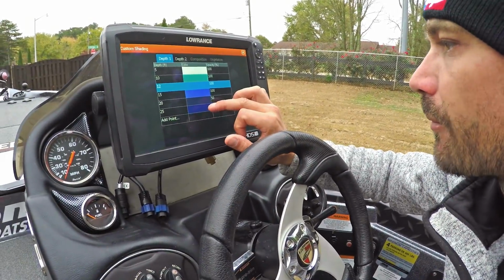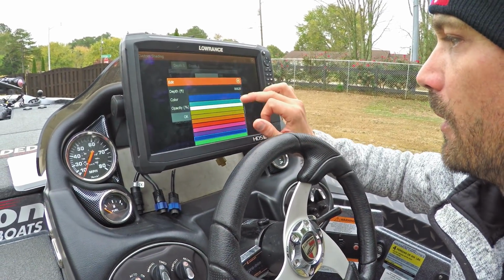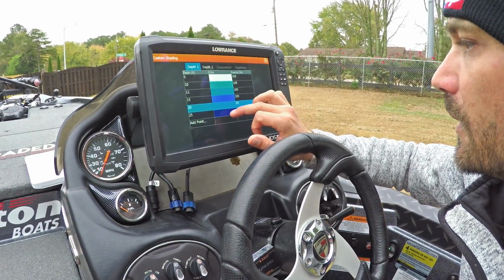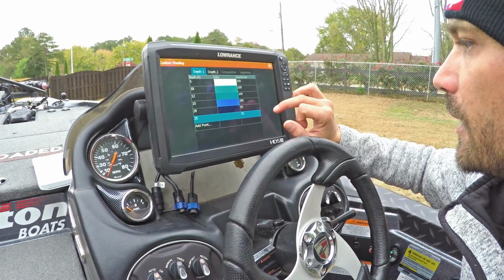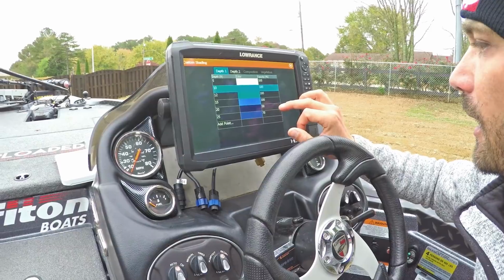Actually, here's what we're going to do. We're going to change our super deep stuff to this one, and then we're going to change this to that. So boom, boom, boom, and we're at 50% opacity. Then we're going to change this one to boom. We're going to hit OK, and then take a look at what we see. I like that a lot.